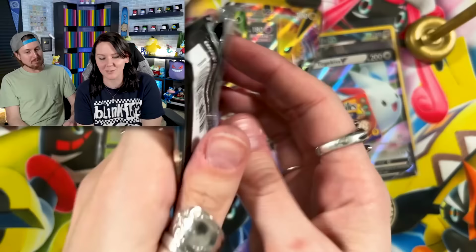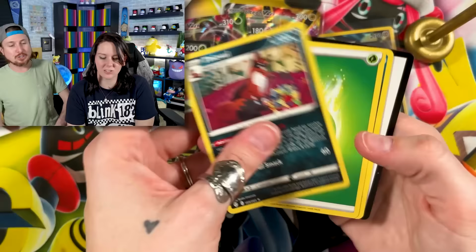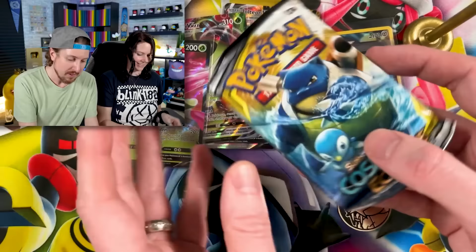All right. I got a Lotad. Ooh, Bat. Gossifleur. A Vivillon. Hippopotas. And a Thwackey. Stole my rare. Stole your ultra rare. That's fine.